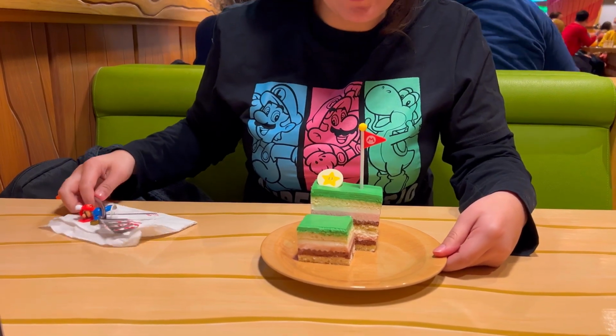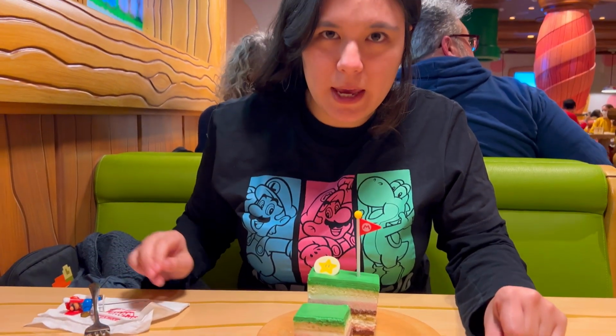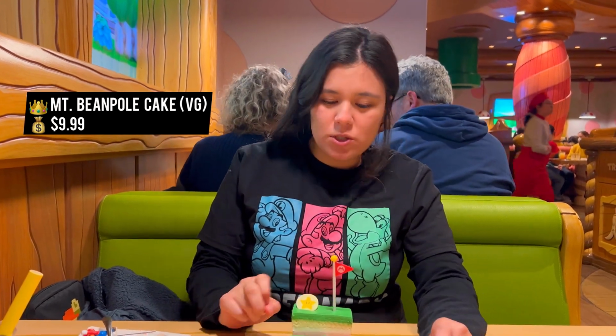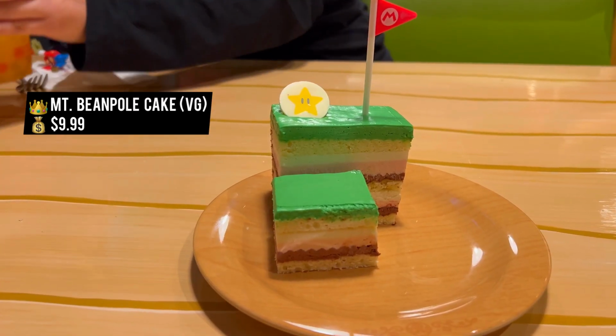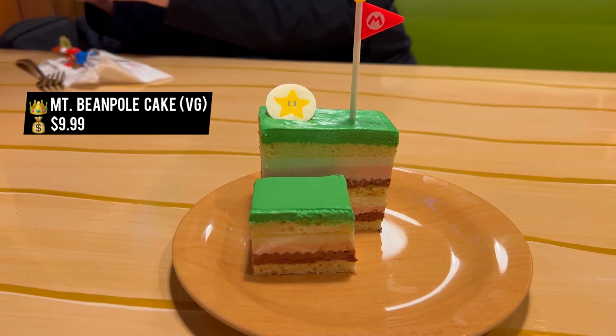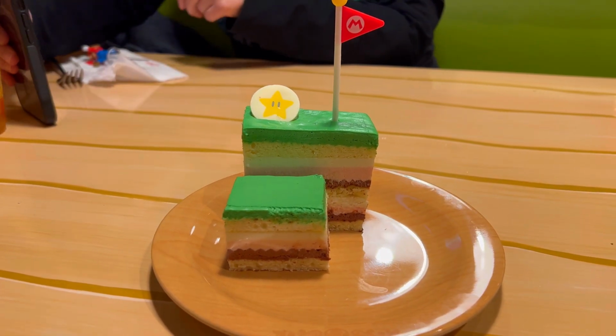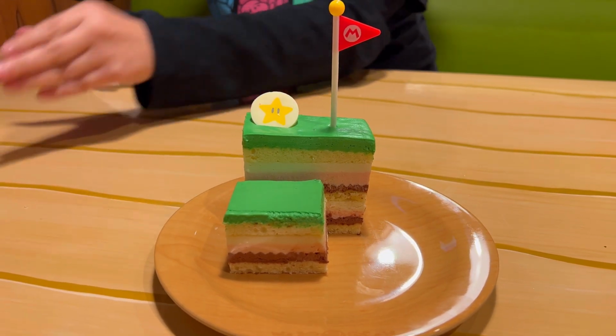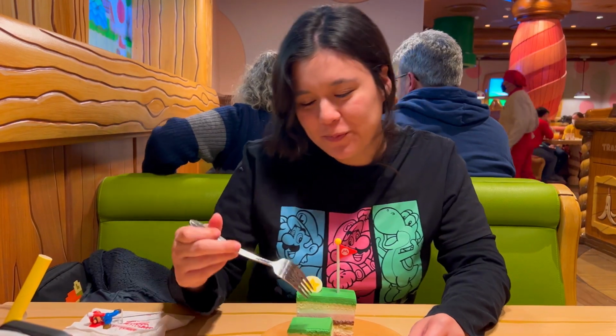We're gonna try it out. This is the Beanpole Cake. It is a matcha cake. It looks like a white cake with strawberry, chocolate, and vanilla. And it has a little star, it has a little hole, and I'm really excited to try this. It has a little cake for you to share, I guess.